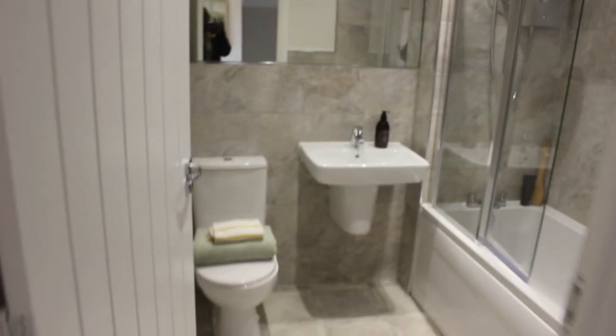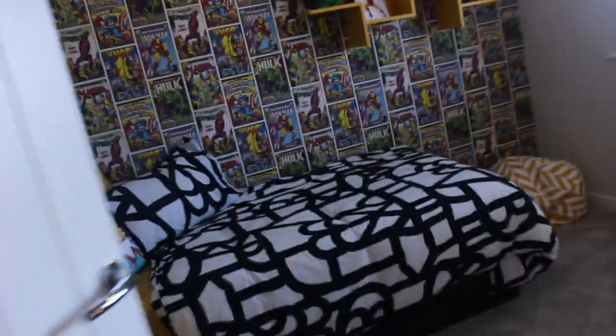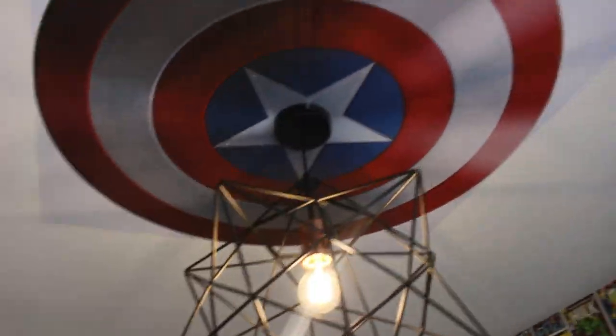Oh, this is lovely. Sizable bathroom. Wow. They have two storages here. I love it. Oh, even the children's room. This is beautiful. Even the single room is quite nice.